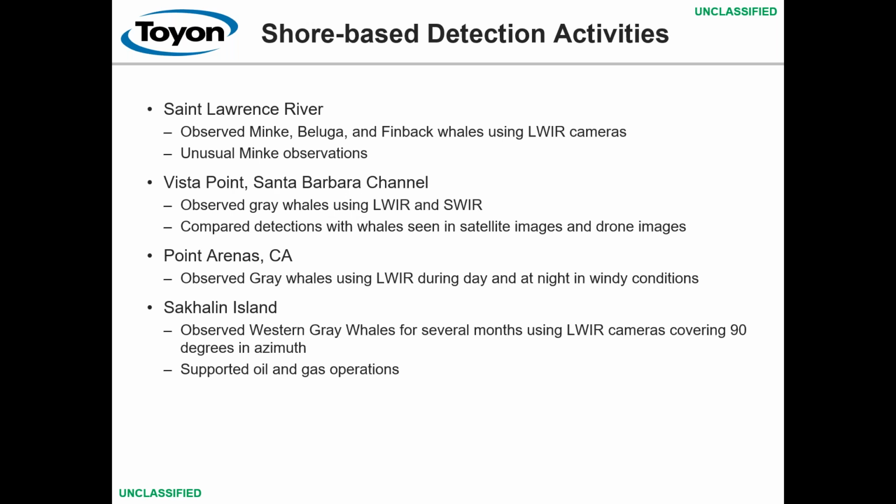At Vista Point in the Santa Barbara Channel, we did a number of tests, and it's predominantly gray whales that we see there. We've also seen some humpbacks, but it's mostly gray whales. We did some comparisons of observations with satellite images as well as some drone images. We also compared shortwave infrared to longwave infrared imagery, and I'll show a picture so you can see a comparison of that.